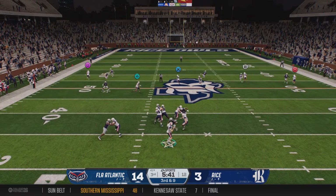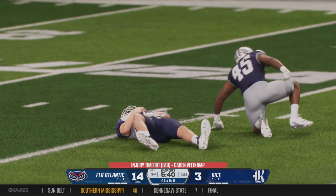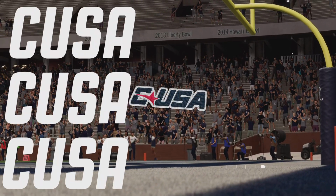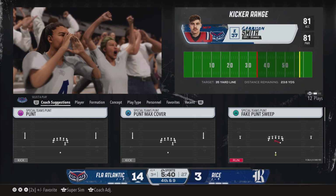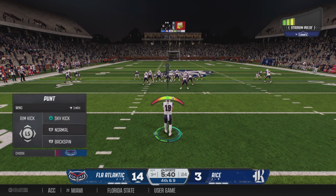On 3rd and long, trying to have a big completion here. He took a hit as he threw it and couldn't deliver the football. It's incomplete, and 4th down's coming. Florida Atlantic decides to punt it away.